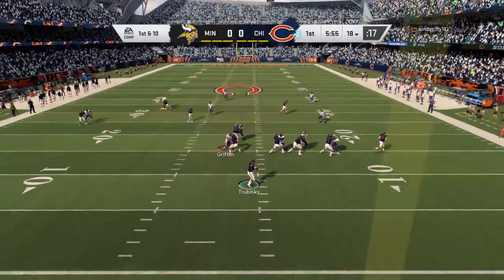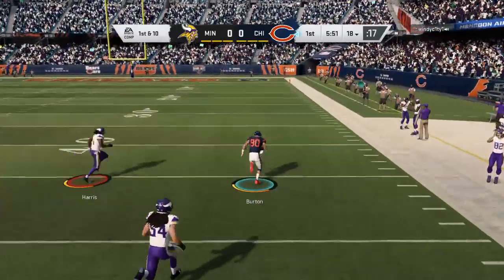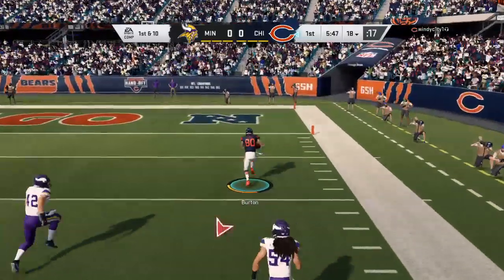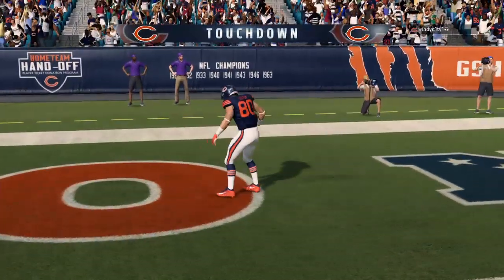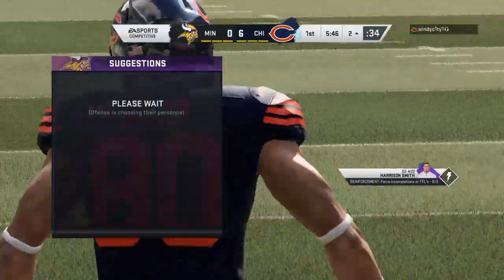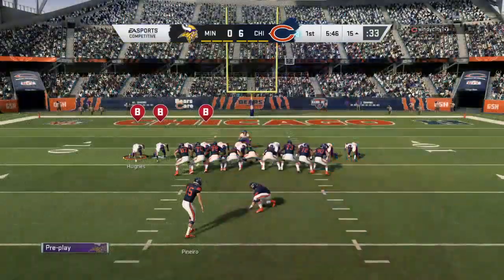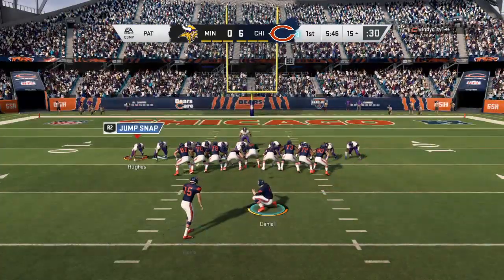Now Trubisky on first down. Open man is Trey Burton. A big seam, and he might go all the way. Touchdown, Chicago. Trey Burton, 82 yards. And the Bears have taken the early lead. First play from scrimmage all the way into the end zone.